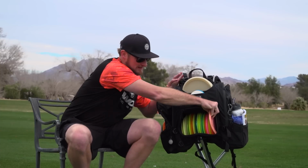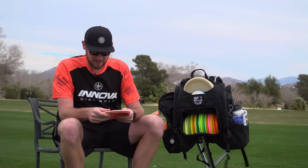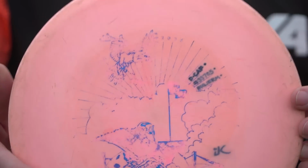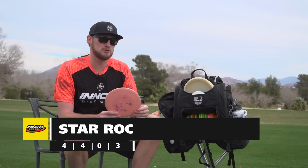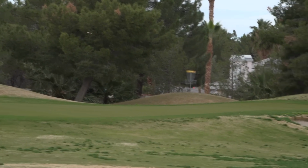And now to one of my favorite discs in my bag. This was the very first disc I ever got with my merch bucks, or as Drew Gibson calls them, Daryl dollars. This was a Star Rock. This was the disc that I learned how to flick a mid-range with. If I was going to play a one disc round back in 2006, 2007, it was with this disc. When I joined Innova, this was the first thing I went to go find.